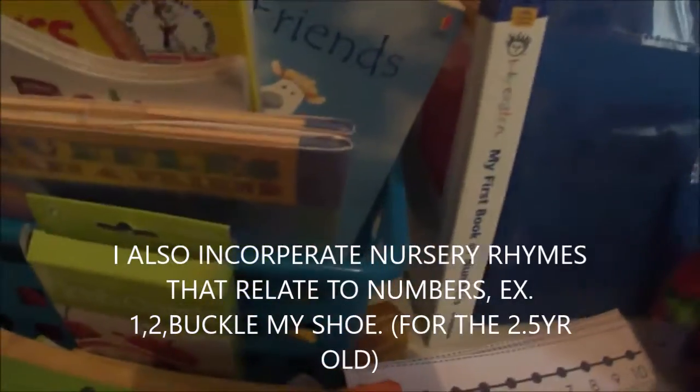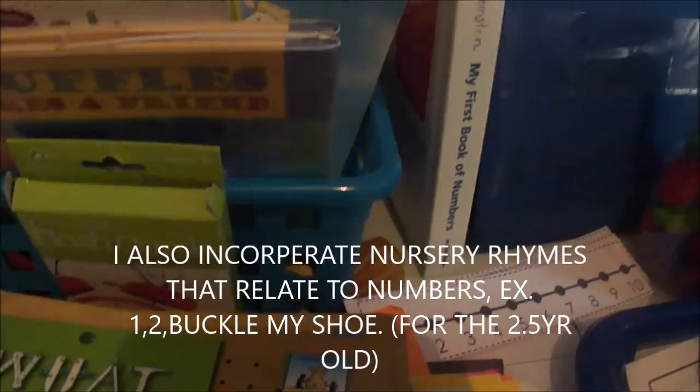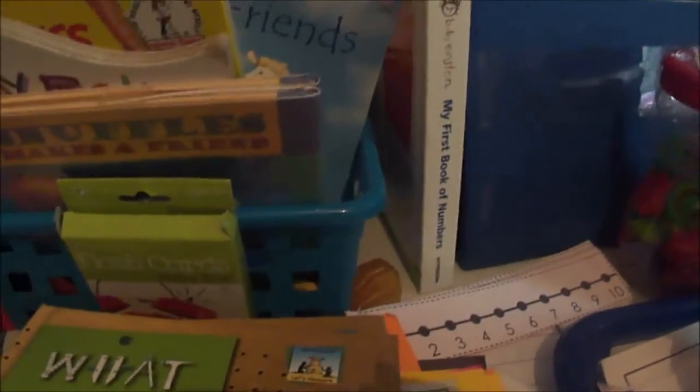I may get questions on, okay, what do you do with the little one, or what do you do with this one? So that's why it's so long lengthwise. I'm trying to be as complete without doing two videos.